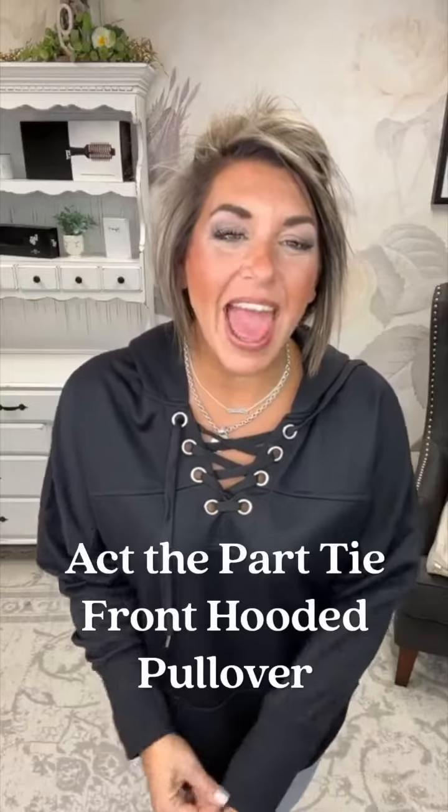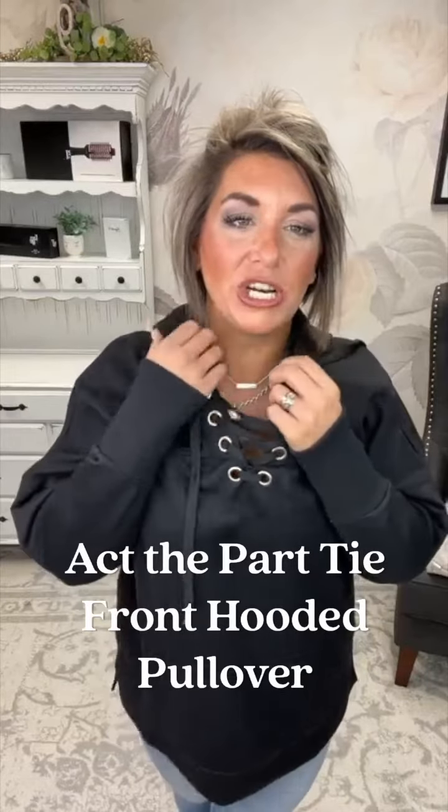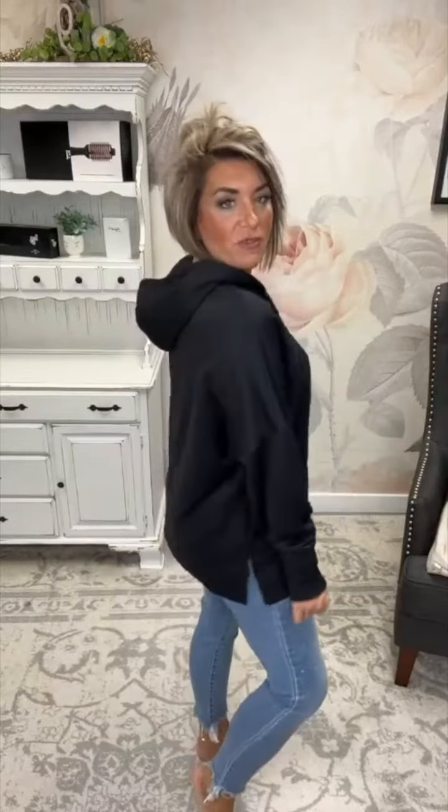All right, next up is the At the Part tie front hooded pullover, available in sizes small through 3X. This comes in XL and 1X. I am shown in the small, so a little bit of a relaxed, oversized fit on this one. I really am comfortable in this oversized fit, but sizing down is an option.